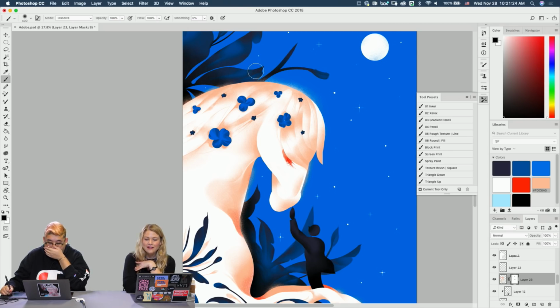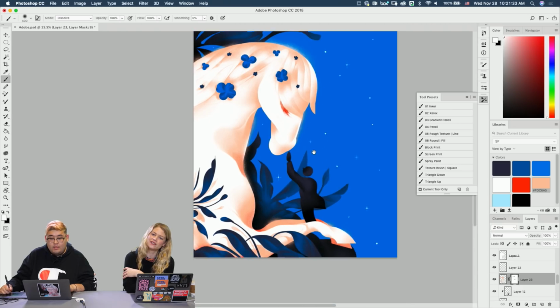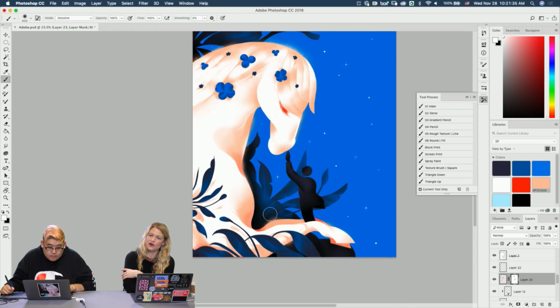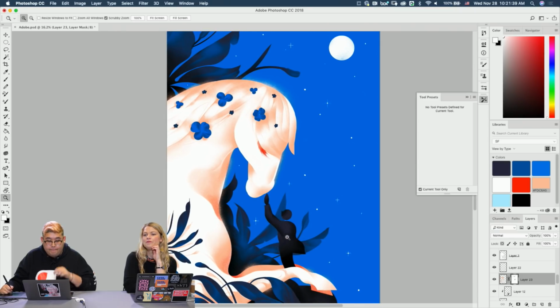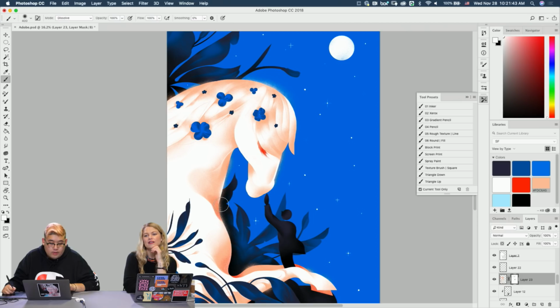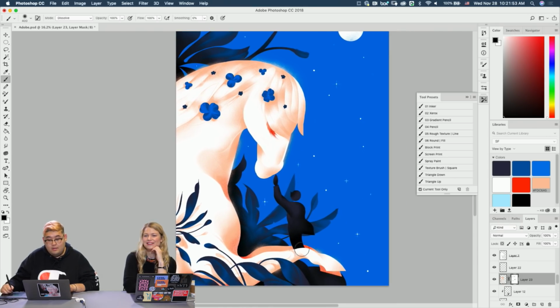So exciting. We've got about 3 more minutes and we are adding some beautiful glow to this horse. It would be great to show, once you're finished with glow, the very, very before and very, very after. Like the sketch? Yeah, the 2 sketches, yeah. Because it's so cool to see how far it's come in literally a couple hours. It's incredible.